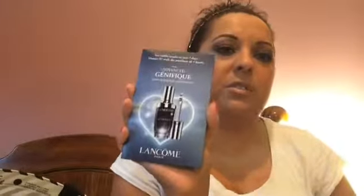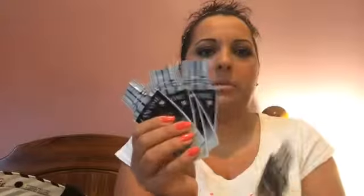So next up, I finished some samples of the Lancome New Advanced Genifique. This is a 7-day sample. As you can see in here, they come with seven of these, and it's basically a serum that you use. So here they are, all 7 of them, that I have finished.